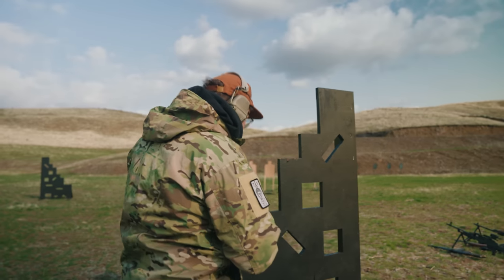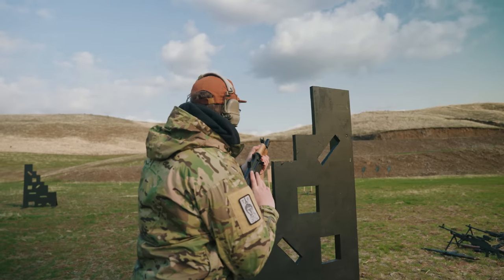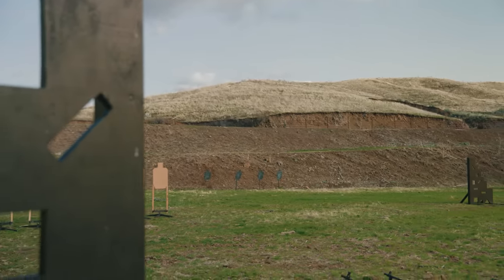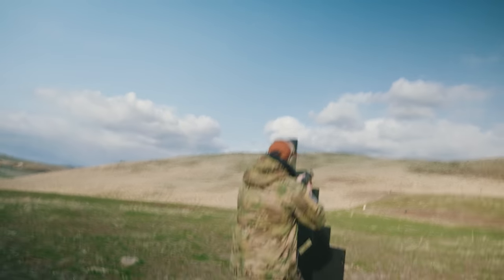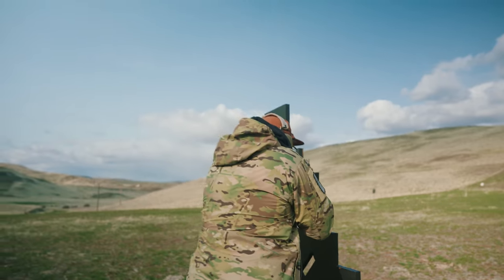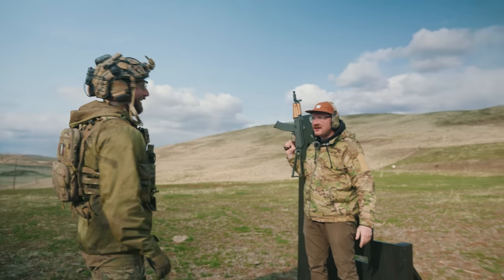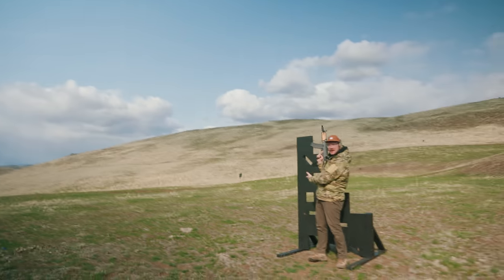Shooter, are you ready? Did you start safety on? Yeah. Stand by. Beep. Full auto, full auto. You missed every shot. No way! You missed every single shot. Shut up! That's not possible. I was aiming right at it.